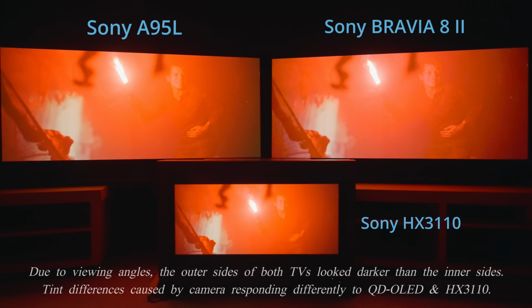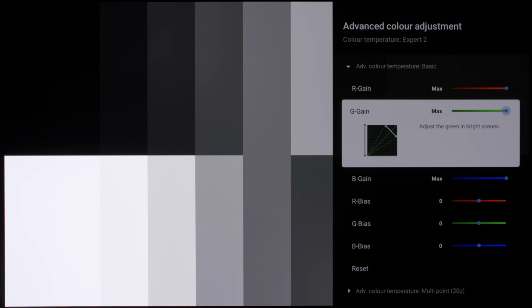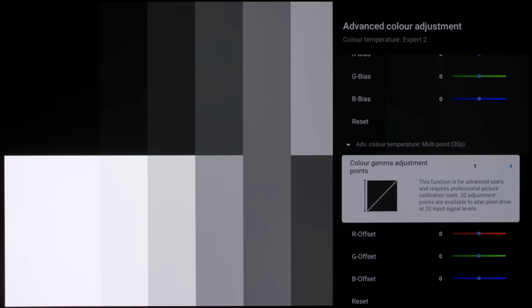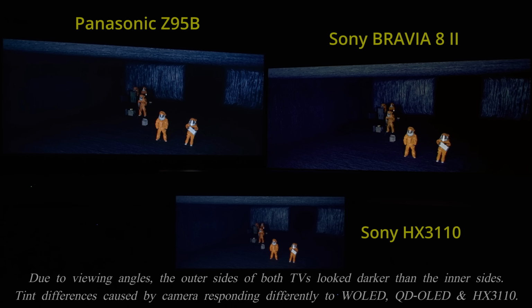background. Unfortunately, the calibration controls provided by Sony, even with 20-point white balance unlocked through the Calman for BRAVIA app, didn't go low enough for us to fully rectify this anomaly, which could have been caused by Sony's attempt to fix the brighter near-black EOTF tracking which had affected previous OLED TVs from the Japanese company.